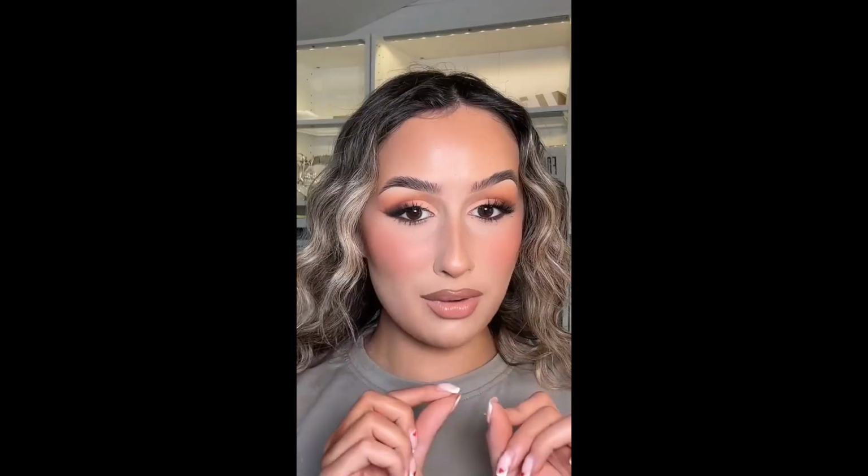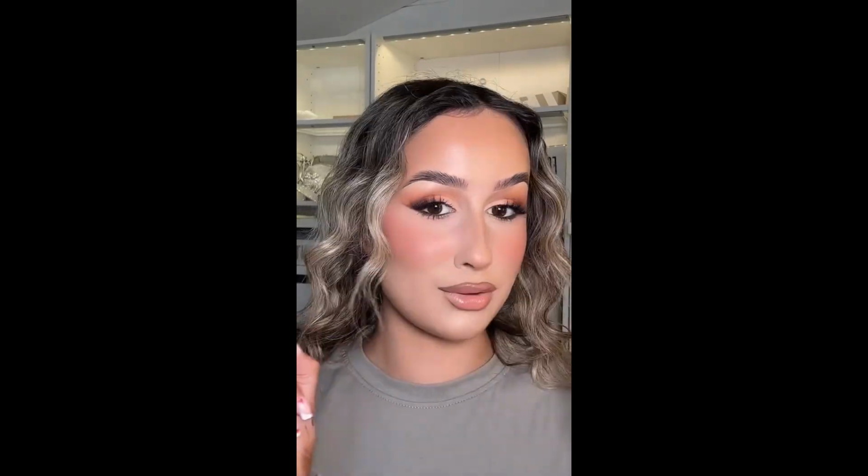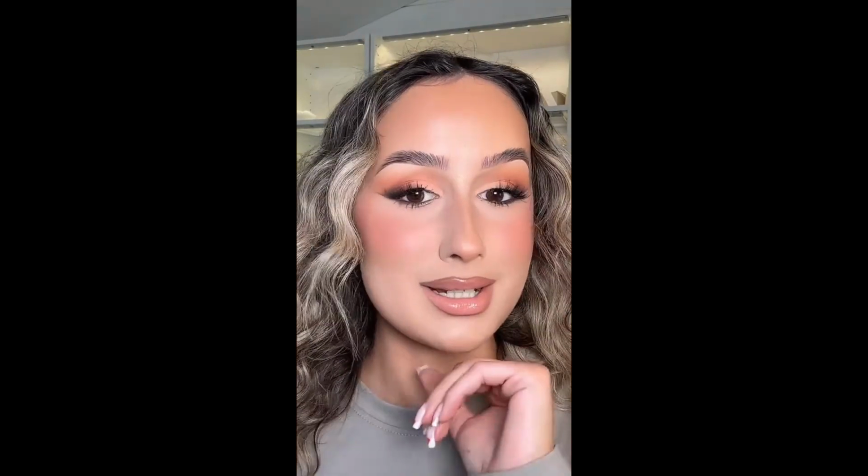I'm telling you, my under eyes have never looked better than when I started using this concealer. And I actually paired it with the loose powder as well. Look how flawless this looks. You need these products in your life. They are just insane.